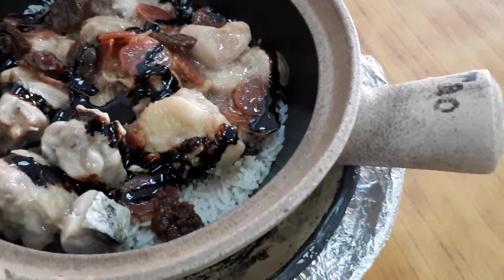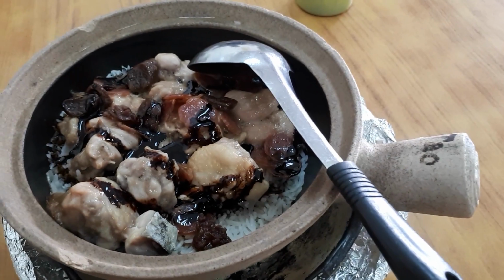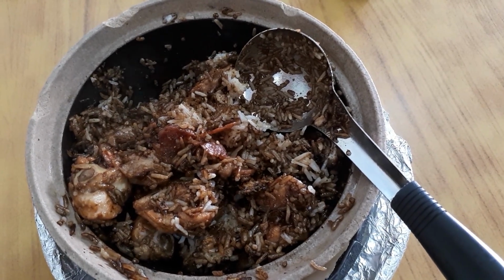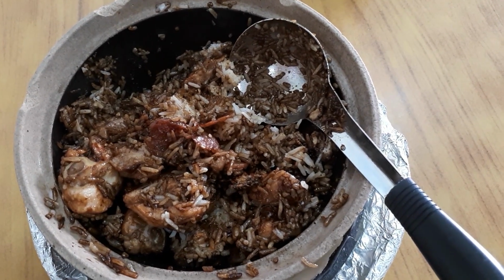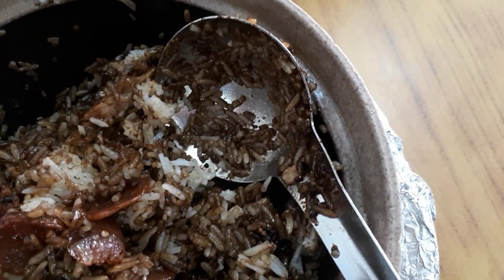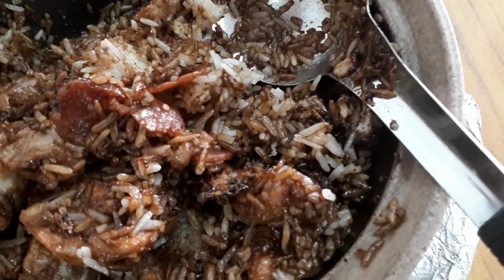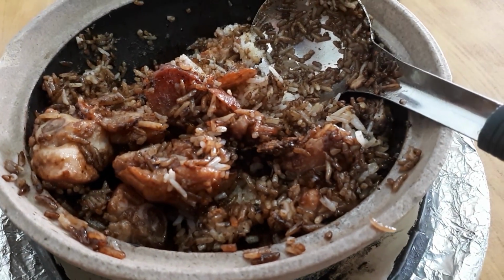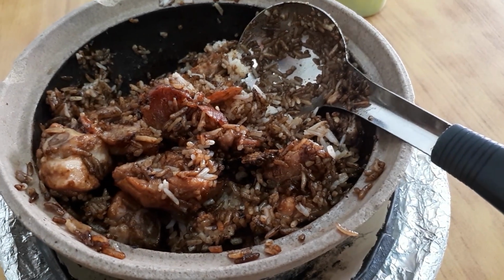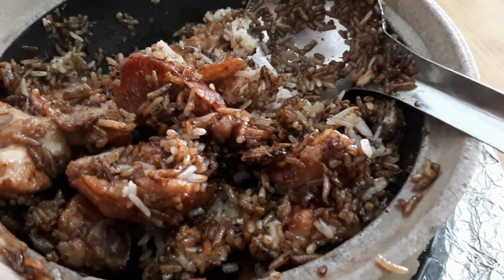So what you can see here is salted fish, Chinese sausage, liver sausage, and chicken. First of all, this clay pot cost me $8, and it's a very good claypot rice. First of all, the chicken. The chicken itself is super tender, super delicious, marinated very well. Then you also have the Chinese sausage, the liver sausage, and the salted fish, which all add a lot of flavor into the claypot rice. Only thing is, I would have liked a bit more salted fish to add more flavor. But overall, very nice.